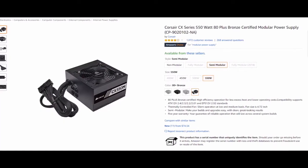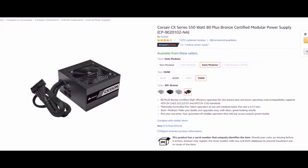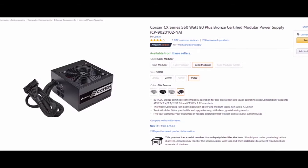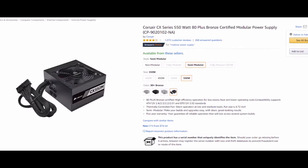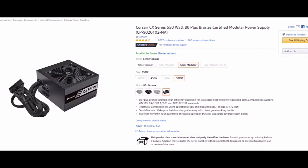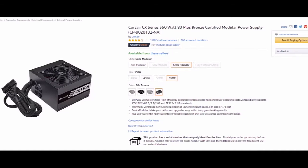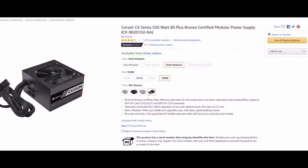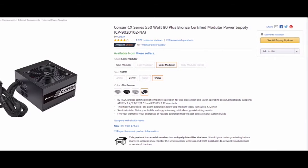Finally, modularity. In case you aren't familiar with modular PSUs, they allow you to only use the cords you need instead of coming preloaded with every possible cord pre-attached. Thanks to rising prices, we weren't able to fit modular PSUs into our cheaper builds without going over budget. Now that we have just a little bit more flex room, we are able to add a semi-modular PSU from Corsair, which will make your building process much cleaner and easier than it would be with a non-modular PSU.